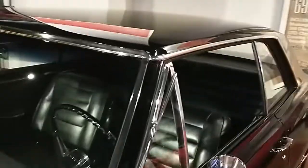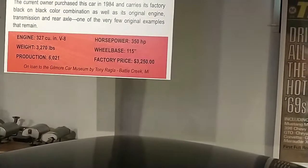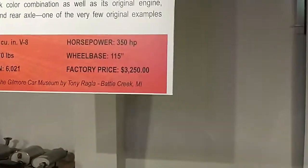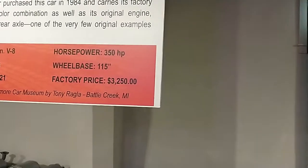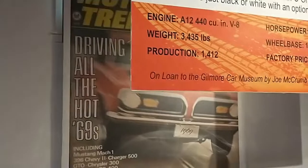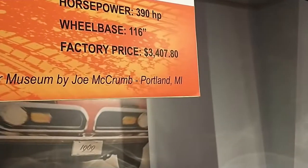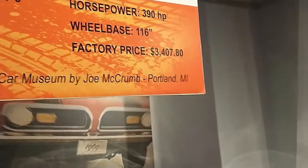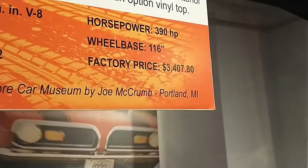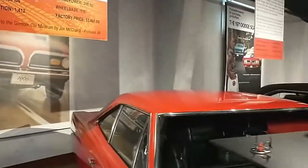Ah, the good old days when we could afford stuff like this. Yeah, we might not have made that kind of money back then. That could have been, put a one in front of that back then. Wouldn't you love to have bought this car, 400 horsepower for only $3,400? Sign me up.